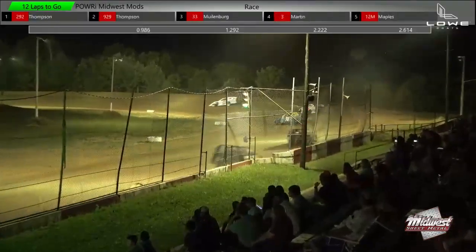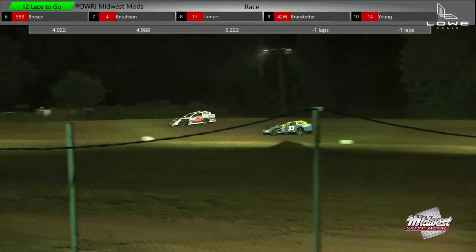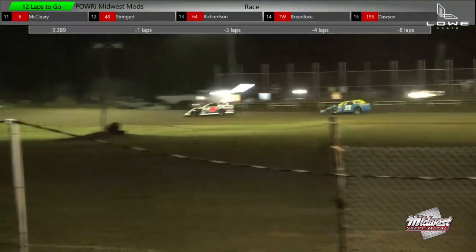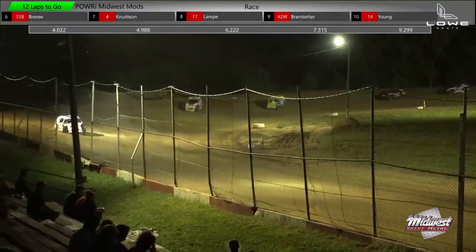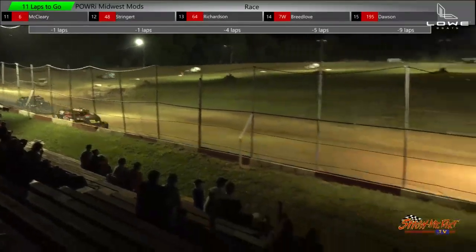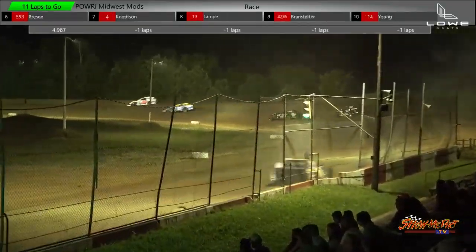Eight laps in the books here, six minutes in, two, Power Ride Midwest Modified A feature. 292, Kyle Thompson out front. Garrett Thompson currently second. Steve Muhlenberg hanging in that third position. Mason Martin, a number three car, in the fourth spot. Rob Maples currently sitting in fifth. Your top five breaking away from the rest of the field.